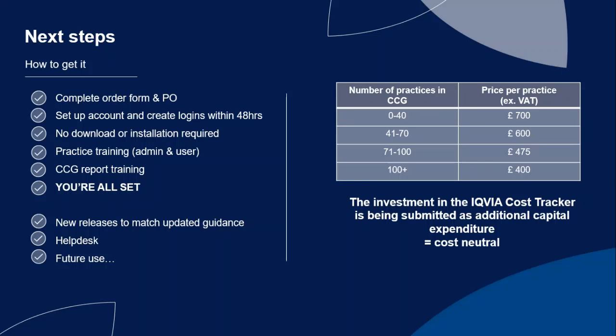Great, apologies about that. So finally, just to say how we get it started. It's really simple. You just complete an order form. We set up that account, as Dimitri says. We'll provide some training for you. We can get it set up really quickly, both at practice level training and also CCG level training. It's not just for COVID related expenditure, albeit that can be reimbursed. There is also an opportunity to use this for any projects that you have where you need to record and analyze any sort of audit, any expenditure, both at a local and a national level.